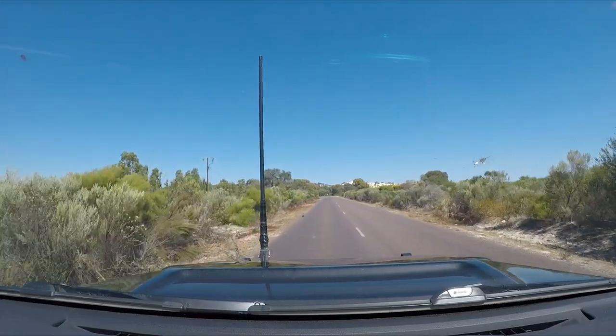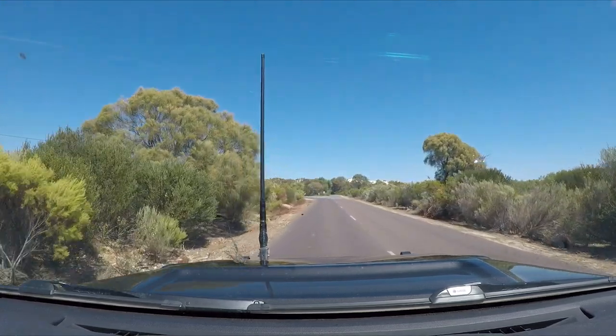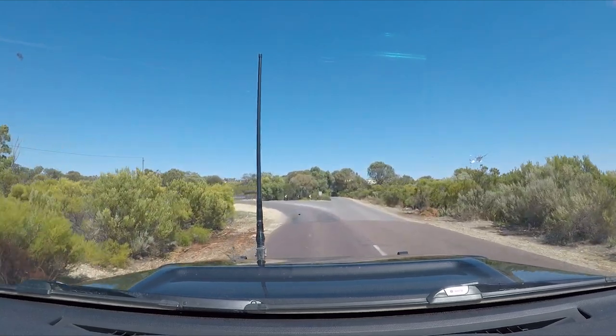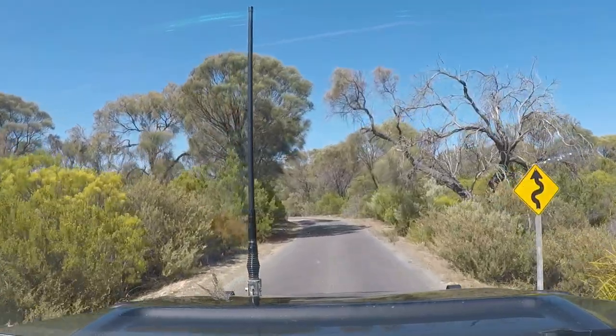Well, Coffin Bay, the township, wasn't so much to speak of. It all revolved around fishing, basically. Recreational and commercial fishing. So we've gone through town and we are entering, as you can see, Coffin Bay National Park.